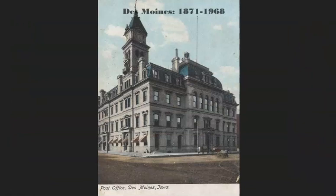Des Moines, Iowa, 1871 to 1968. So made its way into the 60s. Not quite 100 years, but it made its way into the 60s. Here we have the horse and buggy, the dirt roads, perfect curbs. I suspect we have that brick and the rail cars underneath here as well, like we see in a lot of these other buildings.